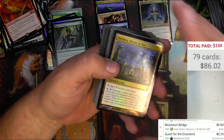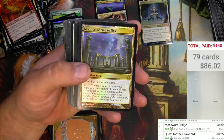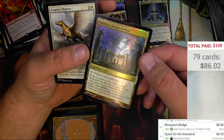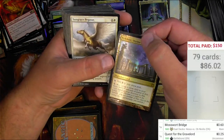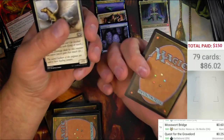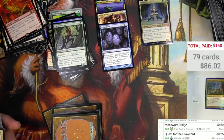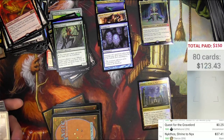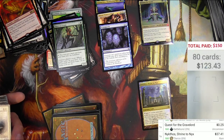Hey, well, there we go. That's a nice one to flip over. A foil Nykthos, Shrine to Nyx. Wow, that's great. A little bit of clouding up there at the top, but otherwise pretty good for a foil that was just sitting there. No sleeve on it or nothing.